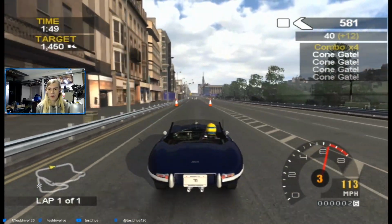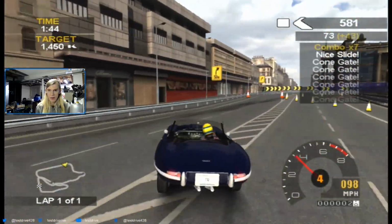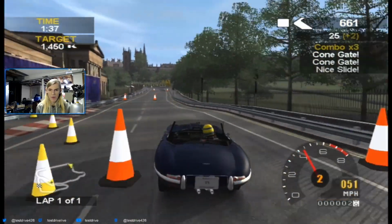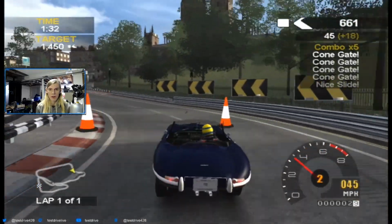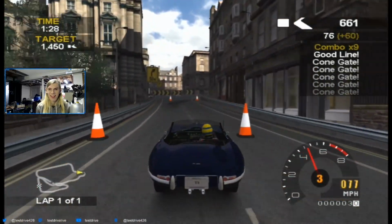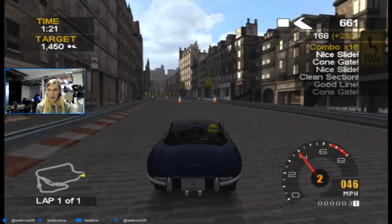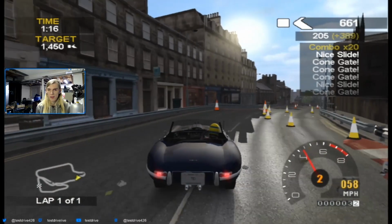Because on most of these cone challenges, the platinum medal is basically judged on just how fast you can get around every single cone without losing your combo. Whatever that score is, that's kind of what they use for the platinum scores. Got one lap, by the way. This car does make some nice slides, though, as the game points out.